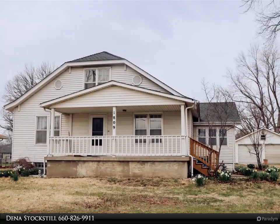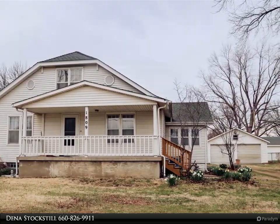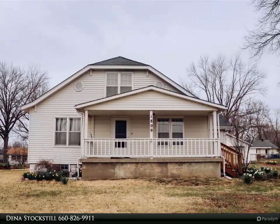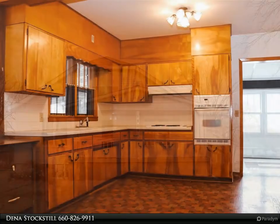This home has a lot of great character, including beautiful woodwork. This home features a nice eat-in kitchen with built-in oven/range. Right off of the kitchen is a very enjoyable sunroom with washer and dryer hookups.